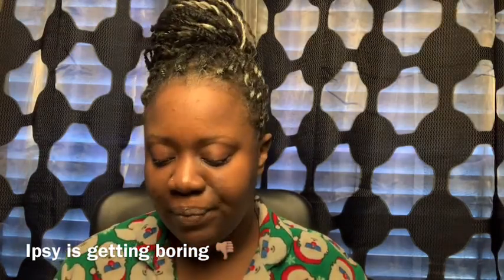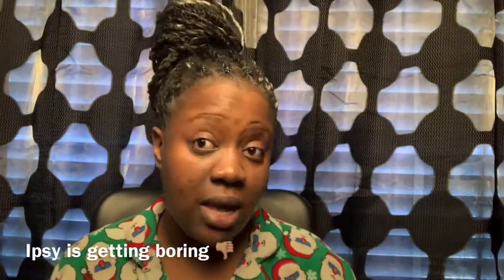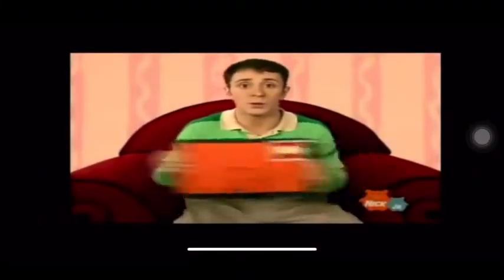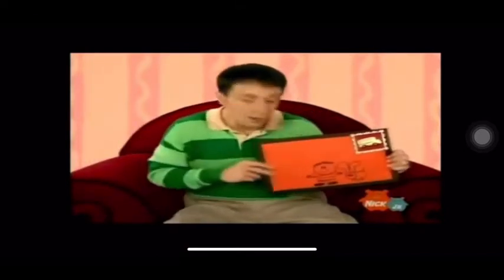So I received a new IPSY package and this came yesterday. I'm opening it up with you guys. Thanks, mailbox. We just got a letter. Wonder who it's from? Hello. And we have a cute little brownish tan, I believe. I'm really off with the colors today.